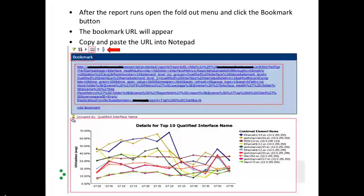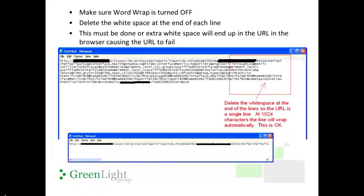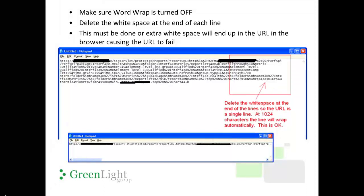Next we'll click on our fold-out button again, and then choose the bookmark button, and that'll allow us to look at the full URL that will take us directly to this report. What we want to do is copy and paste this whole URL into Notepad. The reason we do this is because you'll end up with some extra white spaces, and if you don't delete the white spaces out when you put this into the reportlet, the browser interprets those as extra white space, and the report fails to run.